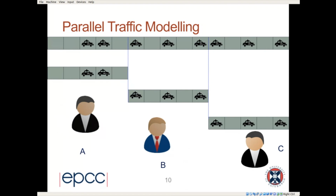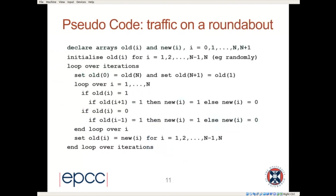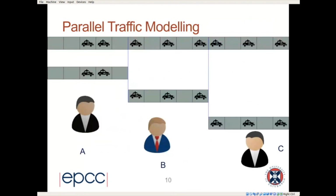So I'm going to leave you before the break with a piece of pseudocode. The only difference here is I'm going to do traffic on a roundabout. That turns out to be relevant. On a roundabout, cars go around in a circle. So to do traffic on a roundabout, all you're saying is you have periodic boundary conditions. When a car disappears off here, it reappears here. So we're going to do traffic on a roundabout with periodic boundary conditions.